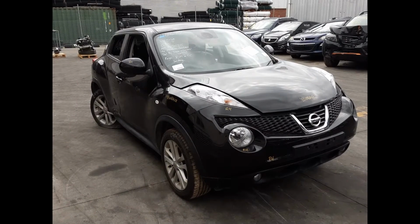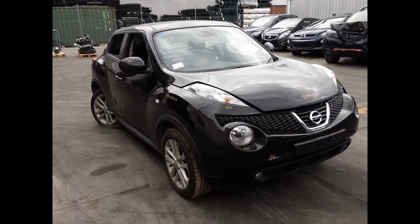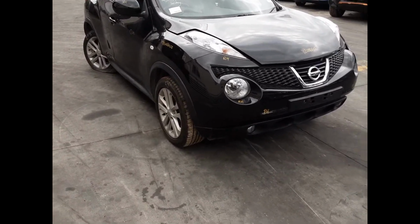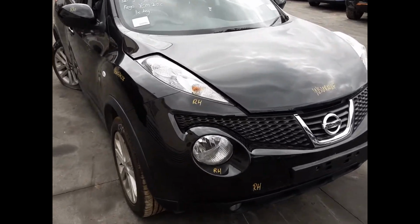Hi, this is Chris from Total Parts Plus, and today we have a 2013 Nissan Juke Ti-S, stock reference number 5196. This shape runs from the 6th month 2010 through to the 1st month 2015. It has an MR16 DDT, 1.6 litre 4-cylinder turbo petrol engine backed by an automatic all-wheel drive transmission.